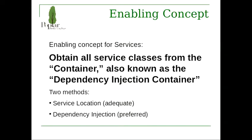Okay. So now that you've defined services, core defines at least 100 services, I'm pretty sure. I think way more than that. And once you've defined all the services, how does this actually work? The key enabling concept for services is that anytime you use that functionality, instead of just instantiating the class yourself, you need to get the services from this thing called the dependency injection container, which is the other mysterious term that you may have seen around. There's this thing called the container, which is a concept from Symfony. I don't know why it's called the container. It's kind of a weird name, but anyway, it's called the container.